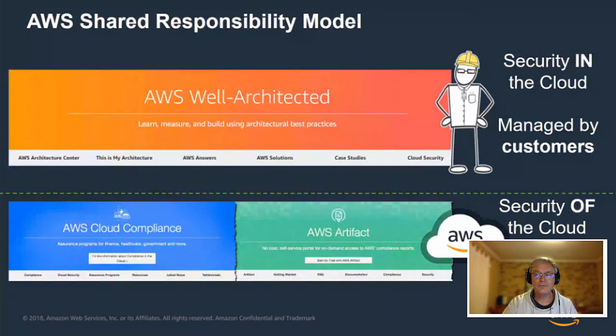And now we give you a variety of information to help you with that on both sides of this story. So for understanding the security of the cloud, you can look to our cloud compliance landing pages. You can download the Stage 2 IRAP report on AWS Artifact on a self-service basis to understand the controls we put in place. And then to help you build in the cloud, there's a variety of guidance on our website, such as the well-architected documentation.